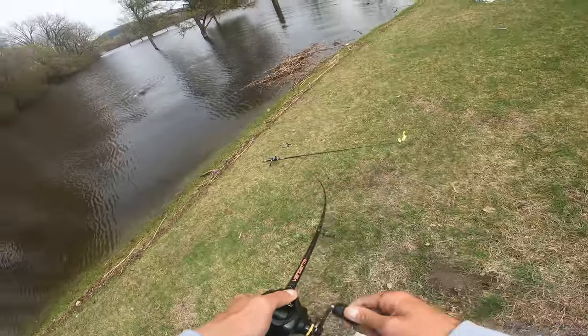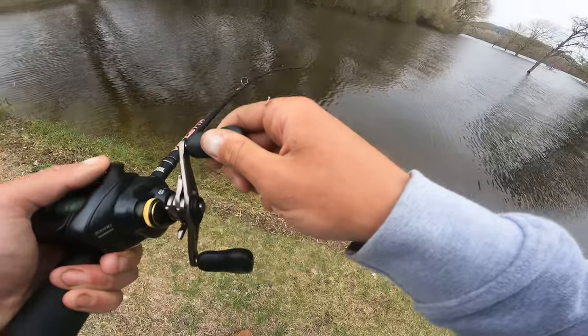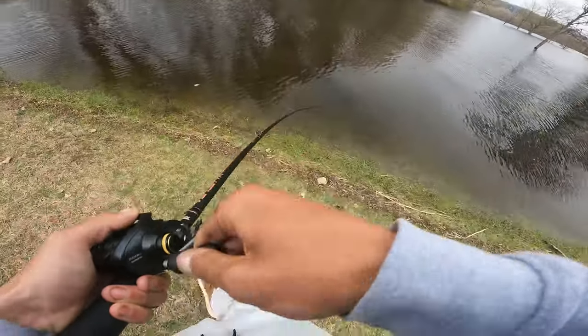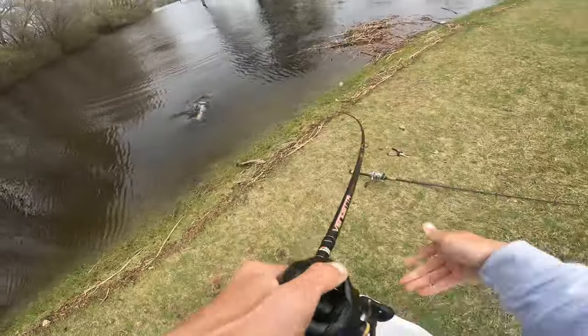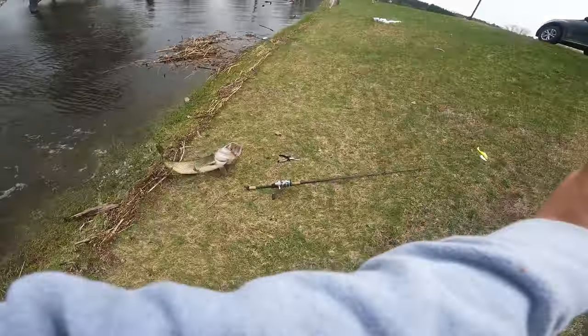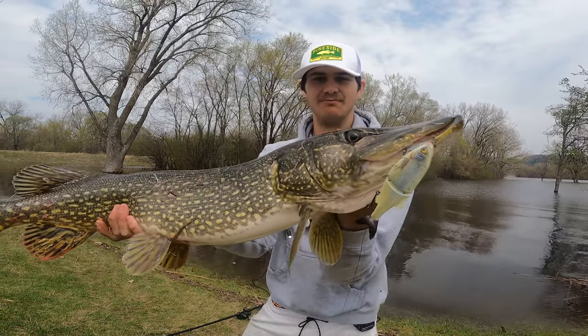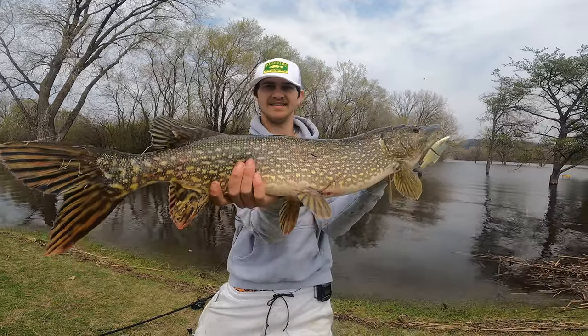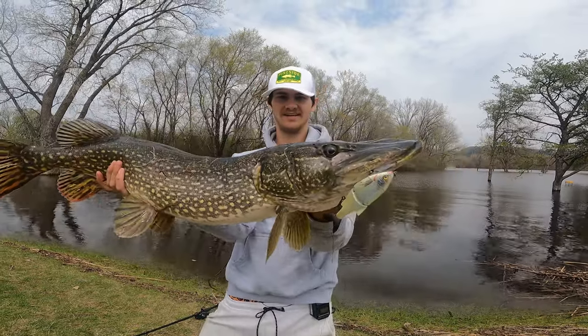Oh, that's a good throw. That's a stud. Oh my gosh, it's a monster. Holy cow. Look at that. Hammered that bait. Look at how big this thing is. Holy cow, this thing is a stud.